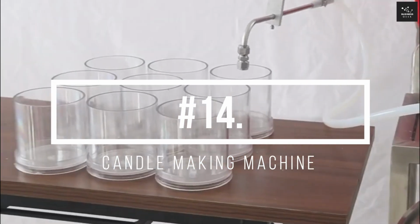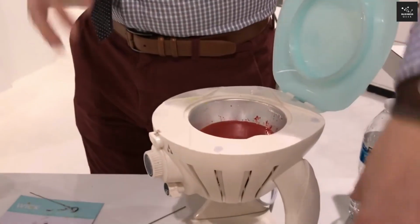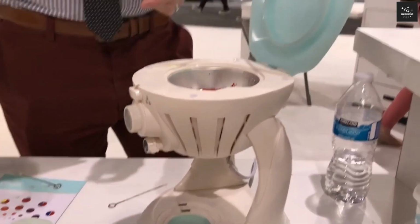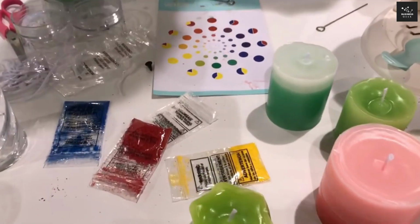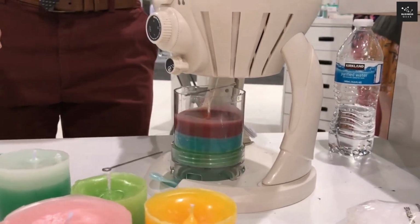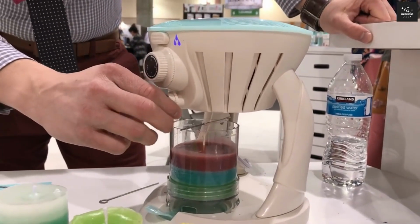The candle making machine is a brilliant investment for entrepreneurs looking to tap into the booming home decor and aromatherapy markets. This compact, automated setup can melt, mix, mold, and pour wax into stylish candle containers, ideal for producing scented, decorative, or even therapeutic candles at scale.